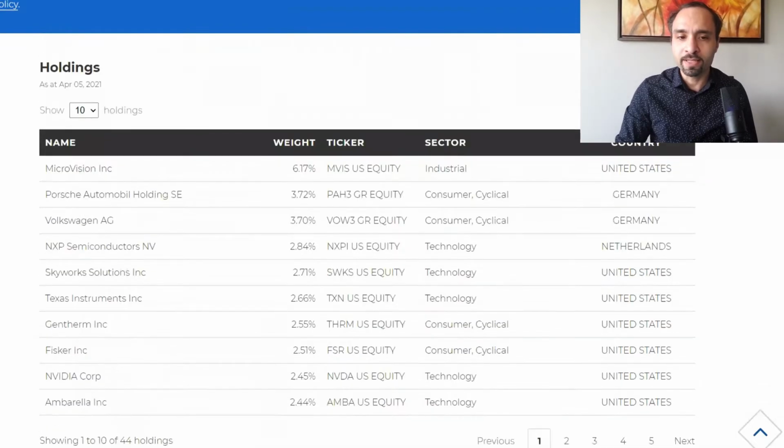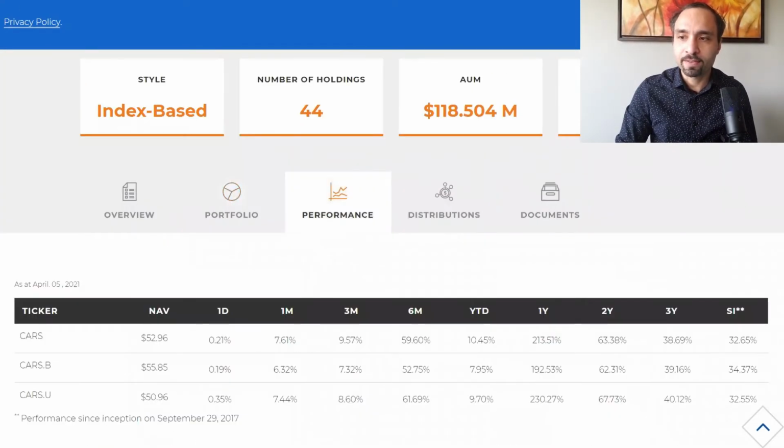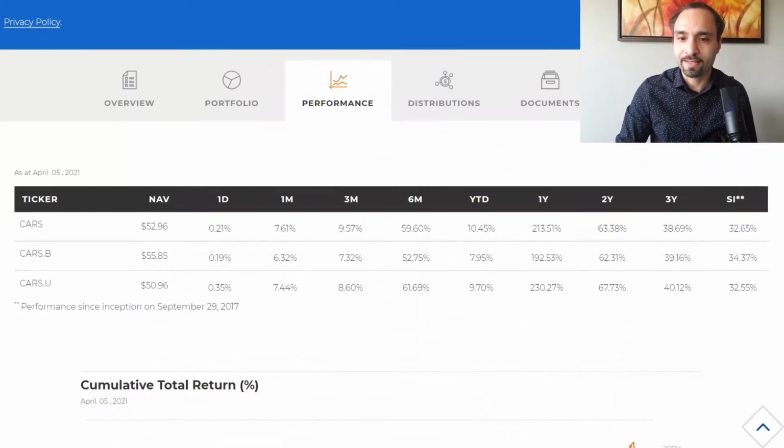In terms of the holdings, if you look at the top 10 holdings here, you're getting exposure to MicroVision, Porsche, Volkswagen, NXP Semiconductors, Skyworks Solutions, Texas Instruments, Gentherm Inc., Fisker, NVIDIA, and Umicore. If we look at overall holdings, though, keep in mind there are 44 holdings in this index ETF.